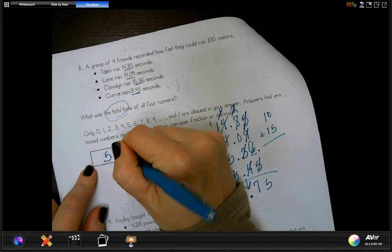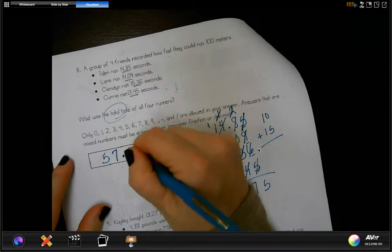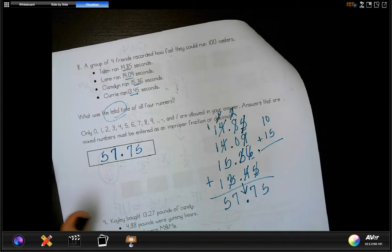5.7, decimal point. Please do not forget your decimal point. If you do, it's going to be really sad on the check-in because you will have done everything perfectly, but you'll get the wrong answer because you didn't put your decimal in, okay? All right, guys, let's go ahead and move on down to number 9.